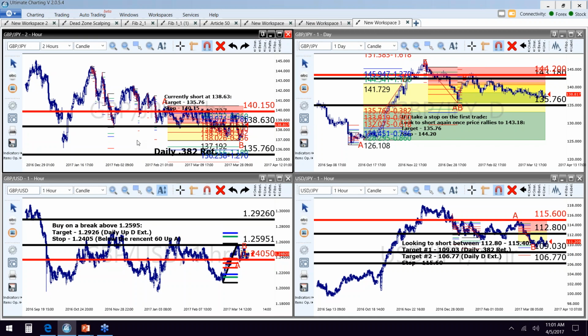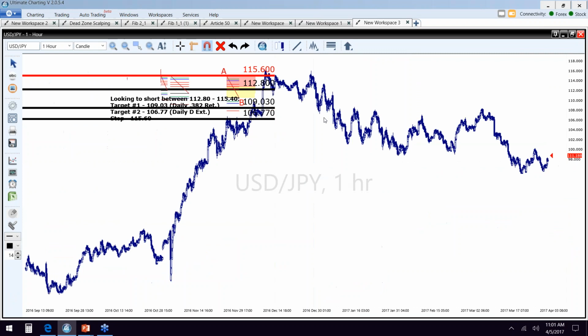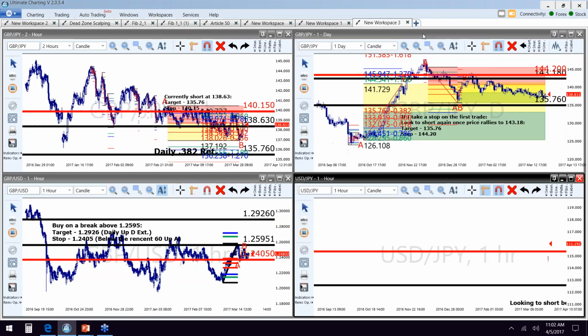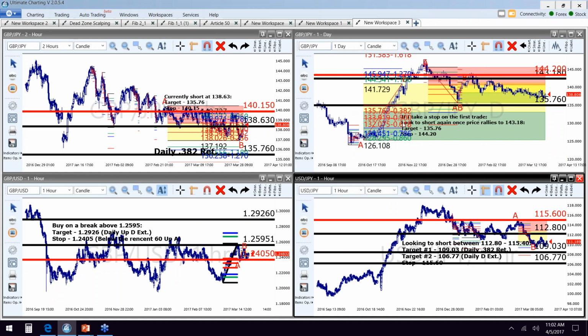Now I have to point out some obvious things about these trades. One of them is that a lot of you do not like to take trades with stops that are 190 pips wide, or, as an example in the dollar yen, a stop that is 250, 300 pips wide. I get it, a lot of you are not fans of doing that. Neither was I when I first started.